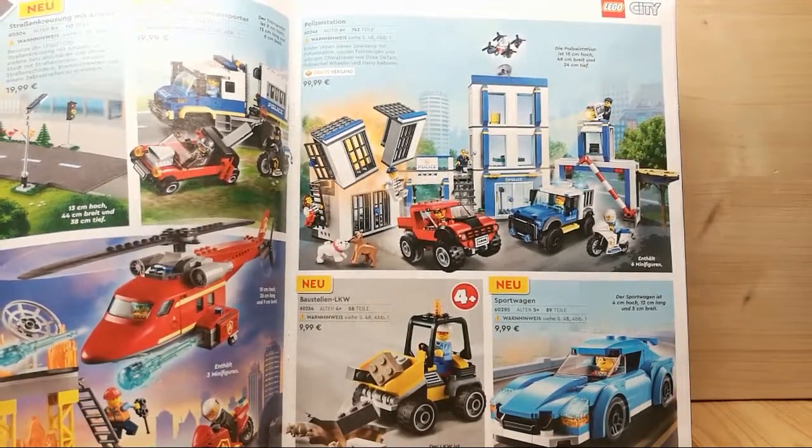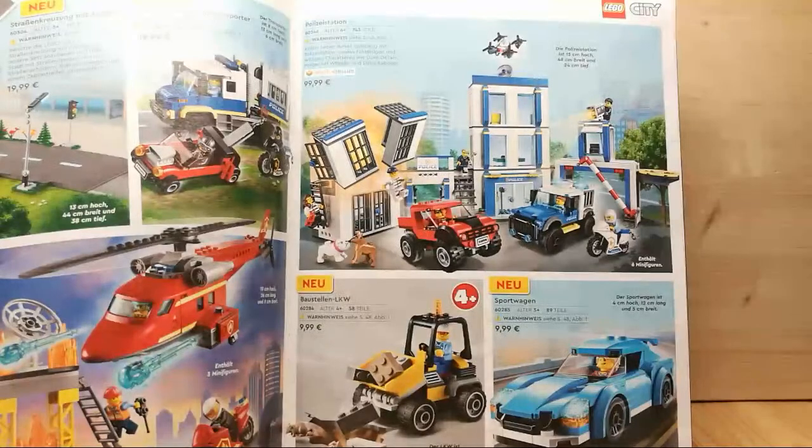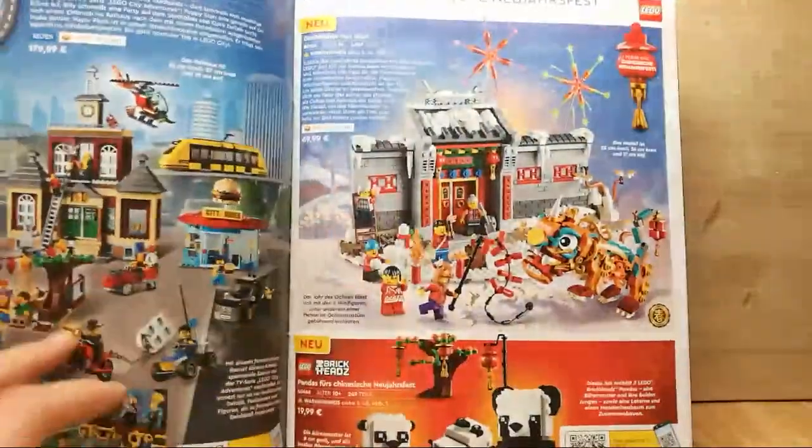All right, enough nostalgia at this point. I think we're good with that for now. So let's get to the next page. Yeah, 2016 could be possible.